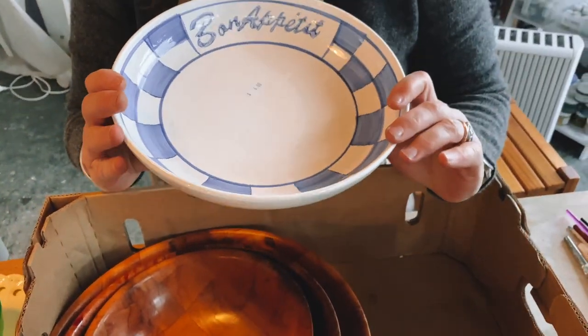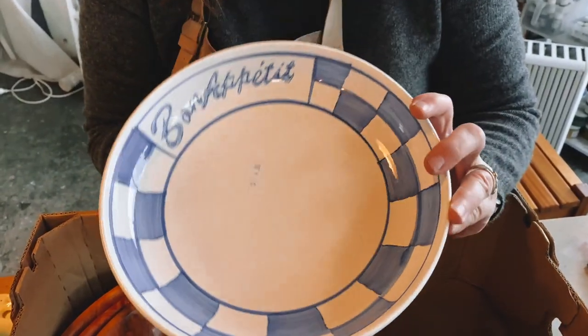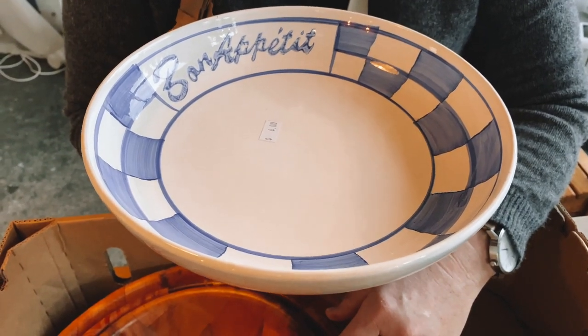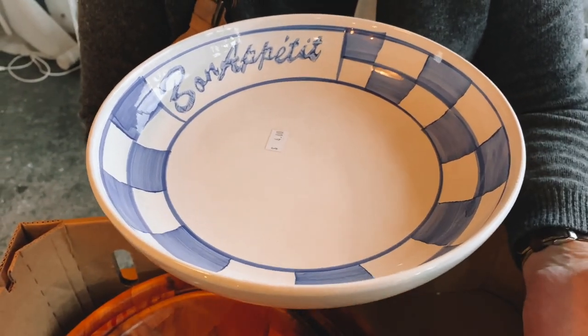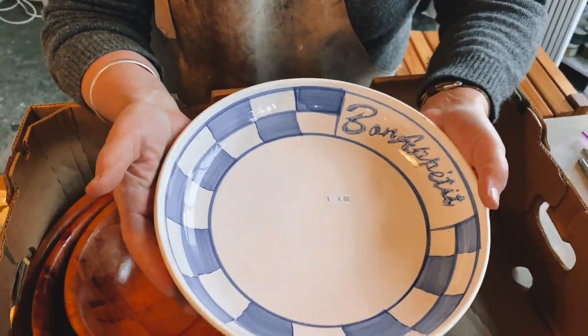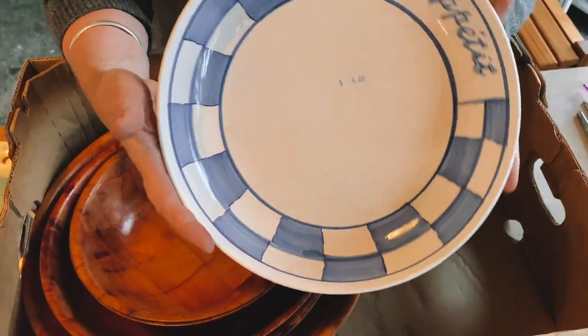Bon appetit. Now this bowl is $4. The reason why I bought this one is I'm going to make a set of pasta bowls for myself and I'm going to see how they turn out. I love this because it's broad but it's not too big and great for a bowl of pasta.